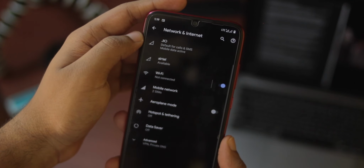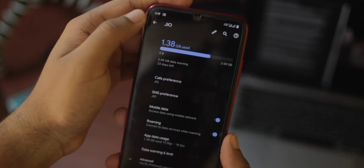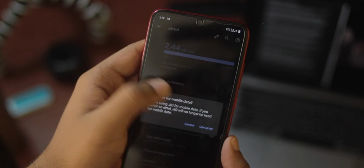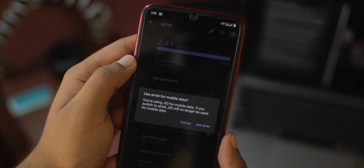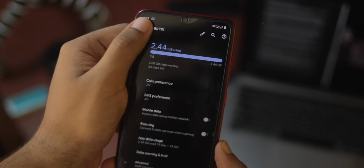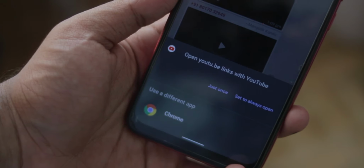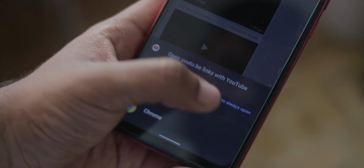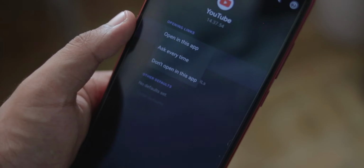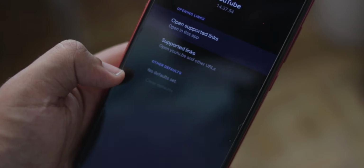Like the dedicated SIMs setting is gone, like literally gone. So if you want to switch between SIMs you use for mobile data, you need to go to the individual SIM setting and turn on mobile data from there, which is like an extra step, but not really a fan of this change. Then opening links, like for default apps, isn't direct. You need to again set it manually to always open, and then you can select, and only then you can select default apps. So yeah, again an extra step, but not a fan of this change.